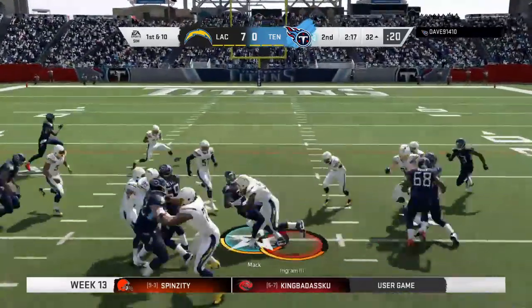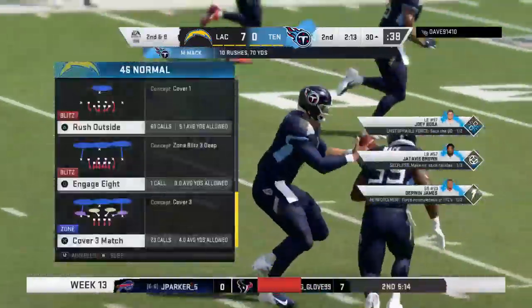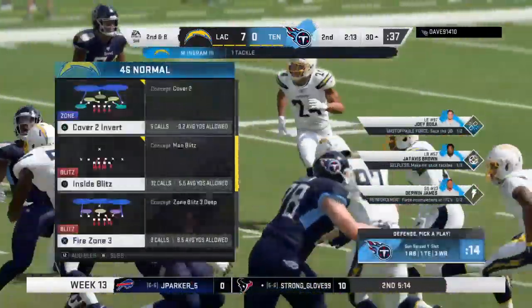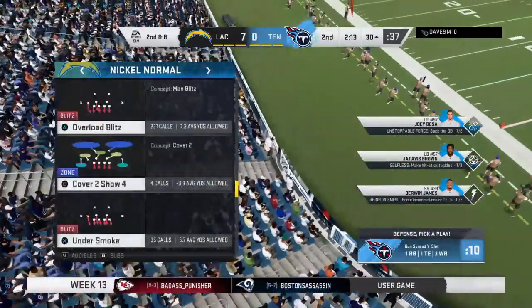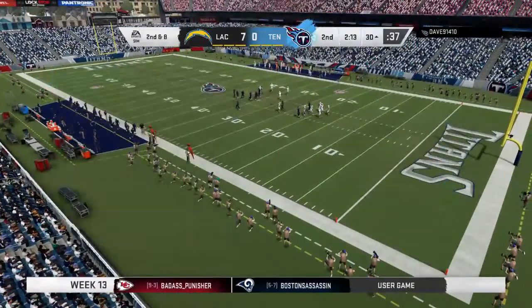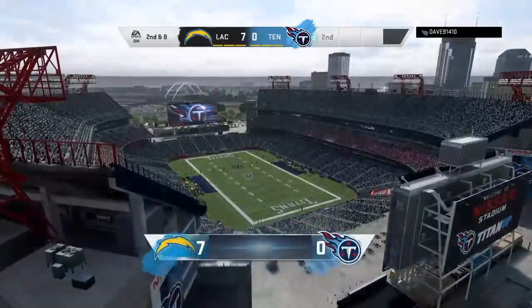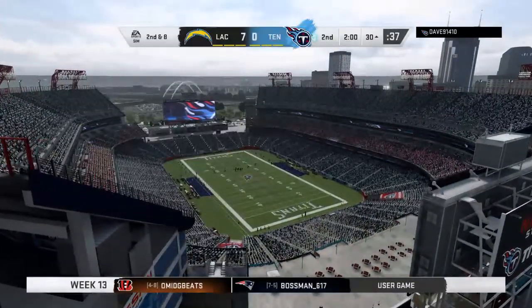Out of the gun, here's a give to Mack, and only able to get 2 here, stopped at the 30. And this is why aggressive defensive coordinators love to blitz. It wreaks havoc because they end up taking their attention to the blitzers, freeing up the D lineman to make the play. The last run got a couple. Here's second and 8. Two minutes on the clock, second quarter, 7-0 ball game.